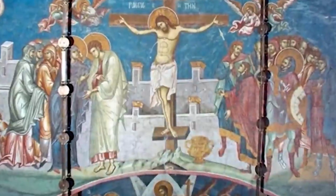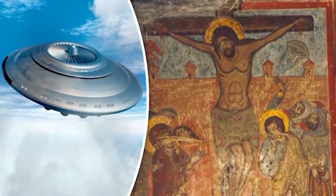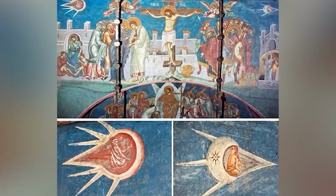This painting comes from an unknown source from around 1350, and it is depicting the crucifixion of Jesus Christ surrounded by a crowd of people with some extra special visitors. These visitors seem to be of the extraterrestrial variety. On either side of Jesus in the painting, there appears to be some sort of UFO that contains strange-looking humans?